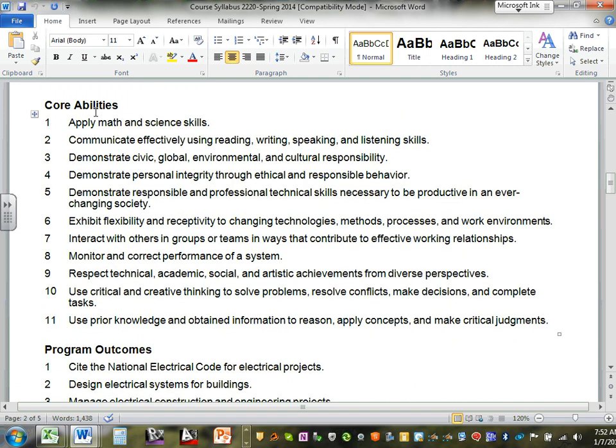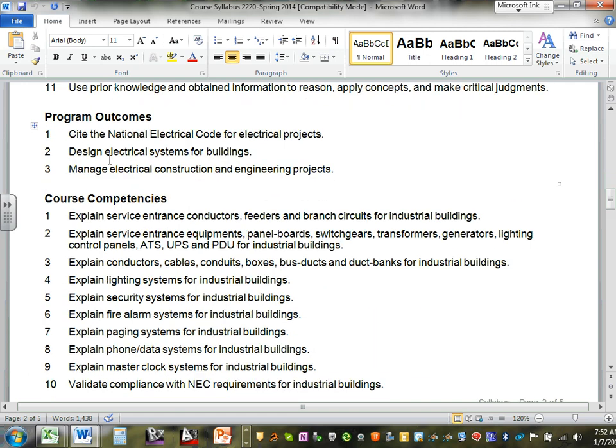This talks about the core abilities: applying math and science, and what you guys are paying to come to Dunwoody for, to communicate effectively, and demonstrate civic, global, environmental, and cultural responsibilities. Obviously, that's not my goal to teach you that one, but that's the core ability attached to you being a Dunwoody global citizen and what not. You guys read through this.